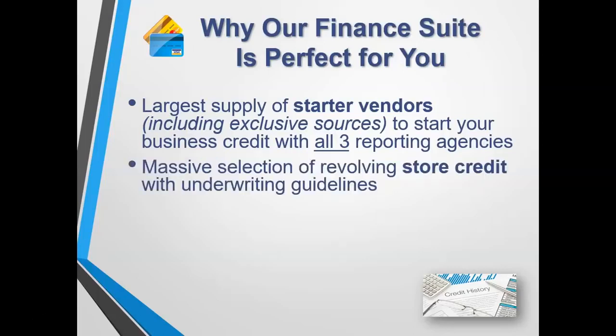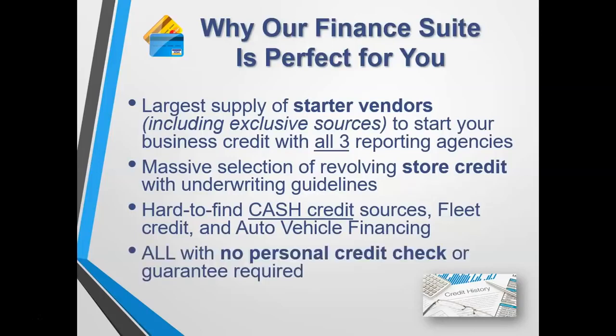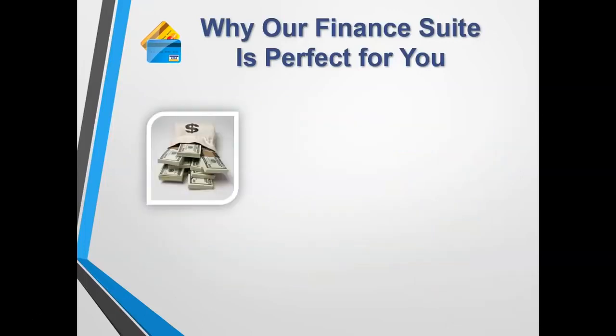Massive selection of revolving store credit and underwriting guidelines. So we literally tell you what you need to have to get approved for each one of those accounts. Nobody else does that. So hard to find cash credit sources, fleet credit, and auto vehicle financing. And you can do this all again with no personal credit check or no personal guarantee. This is all with your business credit profile and your EIN number.